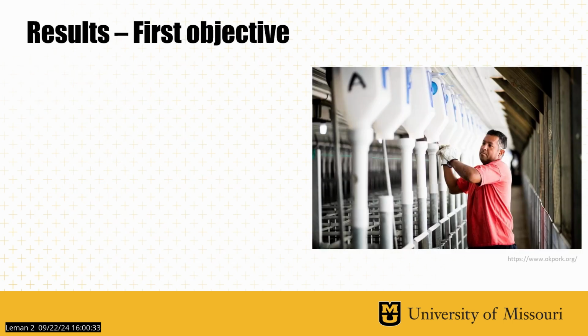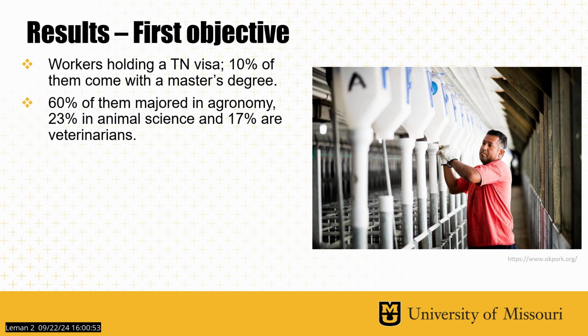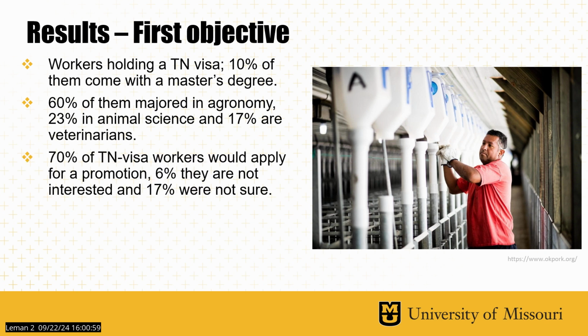So for the first objective, I'd like to highlight some results. And this is only, like I said, preliminary reports, basically just tables of frequency. We know that 10% of these employees hold even a master's degree, and they normally major in agronomy. Most of them would like to apply for a promotion.